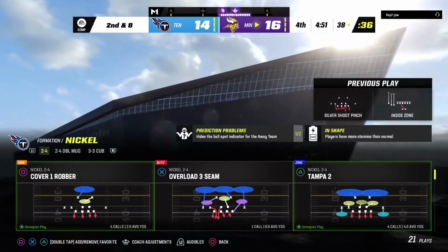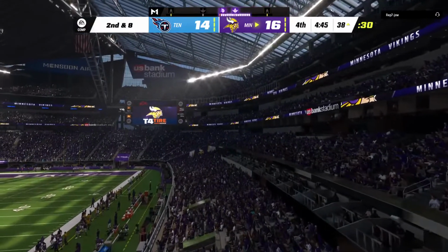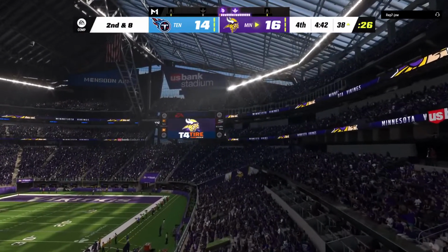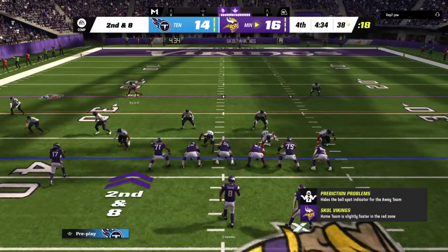So where'd all that running room that he had in the first half go? Because it looks like it's drying up a little bit here. Someone made some adjustments, it appears, at least on this drive. The last run got a couple. Here's 2nd and 8.